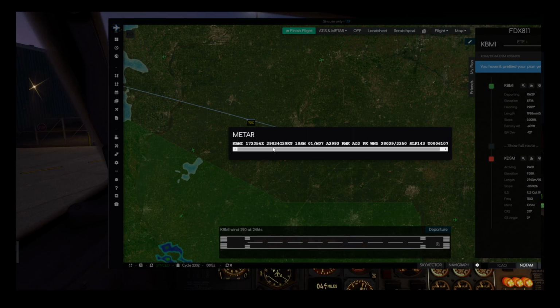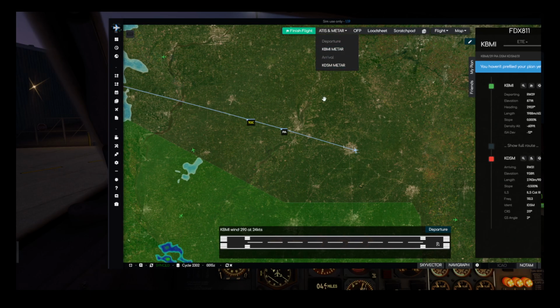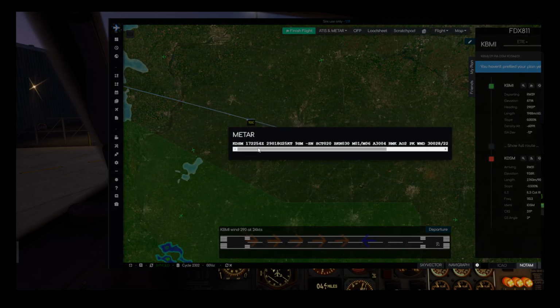Right now in Bloomington, 290 at 24. We are gonna try this 6,500 foot runway. We should be able to get off, especially with a 24 knot headwind, gusty to 29. So we're gonna give it our best. We're gonna go full throttle and let her rip. Up in Des Moines, pretty much the same wind. Light snow, 9 miles visibility, broken at 3,000, and it's below freezing mark up there. Not -1 Fahrenheit, folks, -1 Celsius. So about 30 degrees.